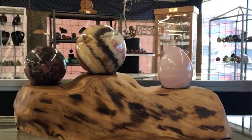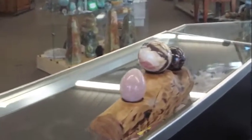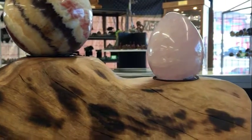Don't forget, look over here, you can see the 3-hole. You can put spheres, eggs, candles, however it works for you. Maybe you can get little mini footballs and put those in there, however it works for you.